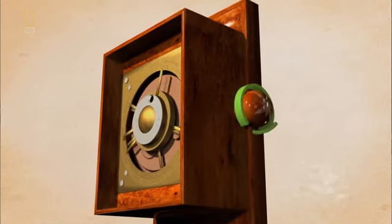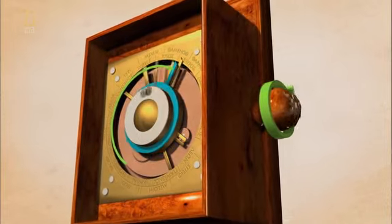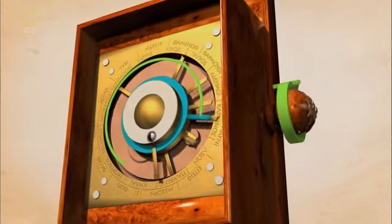Price's team creates a series of X-ray images so he can see the inner workings of the device without destroying it. By examining the X-rays, he deduces that 5 turns of a side handle would have moved a pointer, symbolizing the sun, through 1 full cycle, or 1 year.